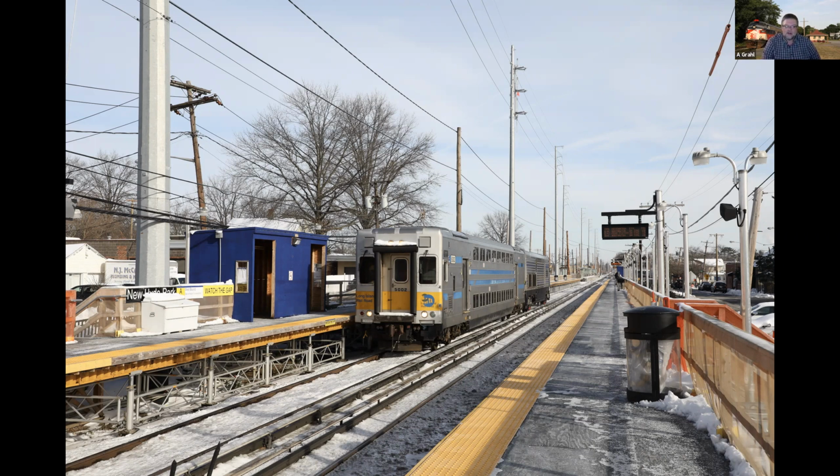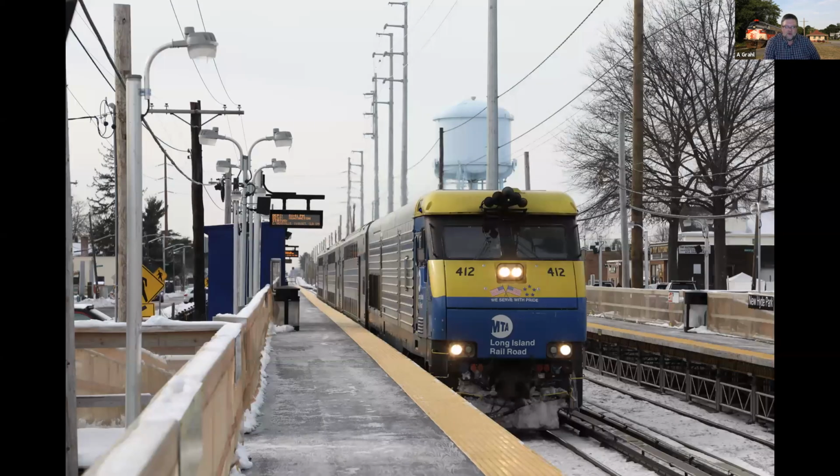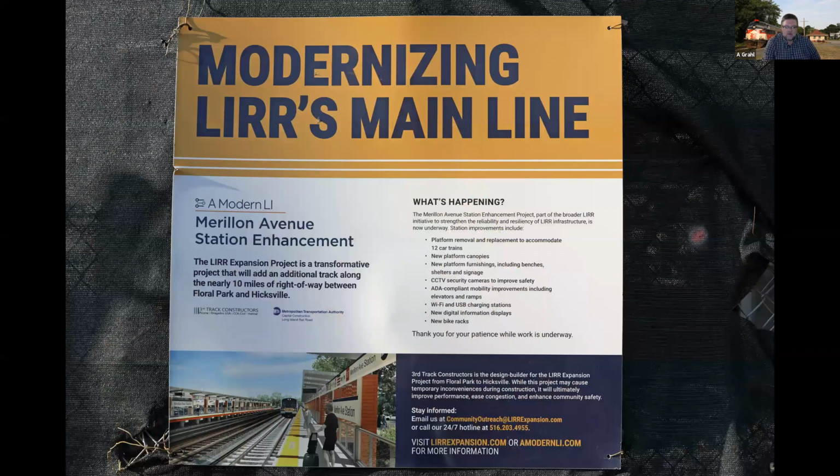This is New Hyde Park with some temporary platforms as the new ones were being built just east of this view. This is not a shuttle train, this is an equipment move. Here you can see the permanent platforms being built and the third track sort of coming into view. I haven't been here recently, but I imagine this is quite a bit further along. Some snowy views in the winter of 2021, I should say. Heading east, Maryland Avenue, little graphic showing you kind of what they're doing.